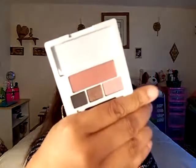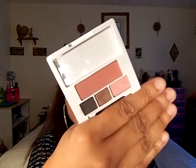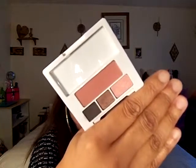I have this other one. All of them are called Color Surge Eyeshadow Duos. I don't know, you guys, what the name of the other one is. Let's see. Oh yeah, this is in New Clover. This is called New Clover, the one I just showed you. This other one is called Pink Blush.